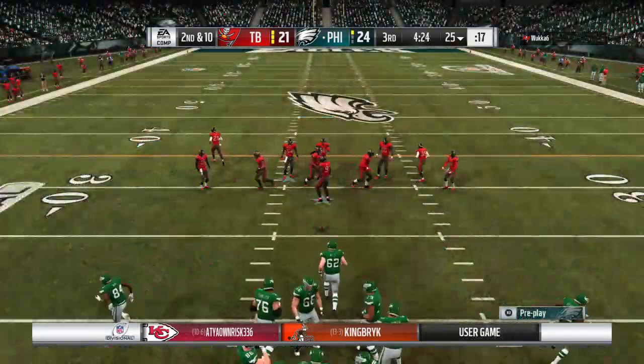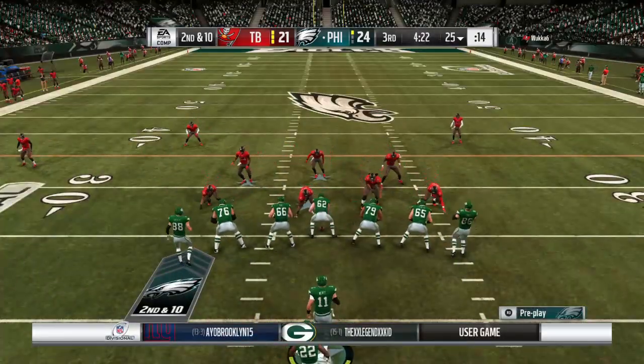Well, they had the run there, no gain. Now they'll try again from the 25 on 2nd and 10.